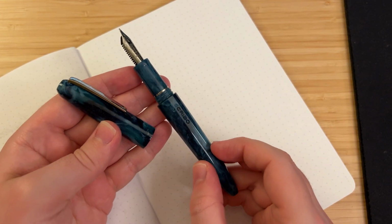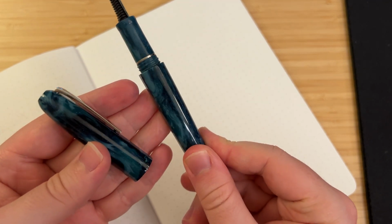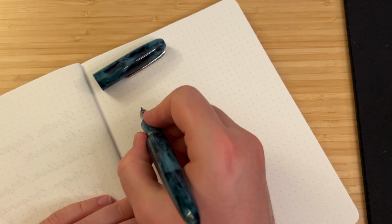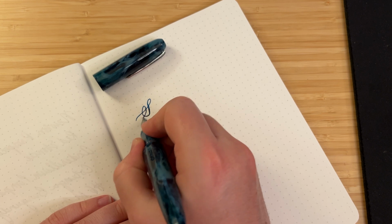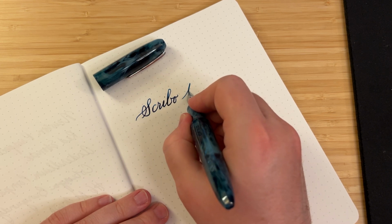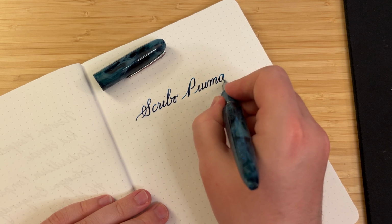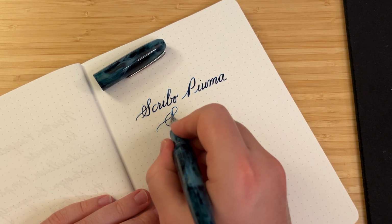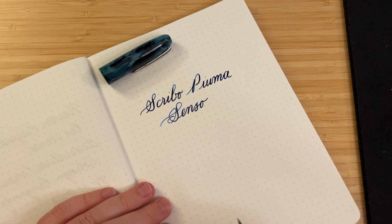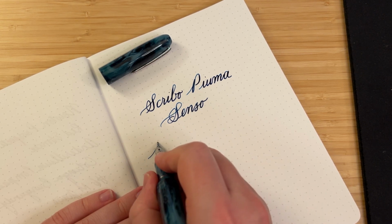Next up, we have the Scribo Piuma Senso. You can see that beautiful diamond cast material really does catch the light nicely if you get the right angle. I'll try and show off the flex nib as best as I can. The ink is Robert Oster Soda Pop Blue.